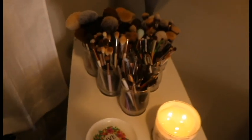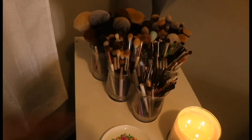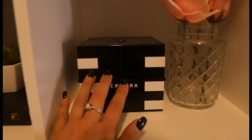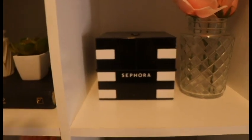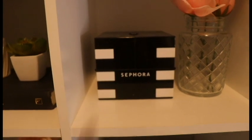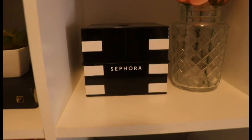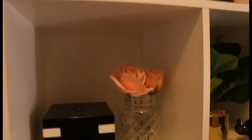Also, over here, if you didn't watch my Dollar Tree video, all of these little glass containers for my brushes are also from the Dollar Tree. But this one over here is a Sephora box that I got for Christmas years and years ago. It expands open and it has eyeshadows and lipsticks and whatnot. I think you guys know what I'm talking about. It's kind of like kids makeup, but not. So that's that. I just like the black and white vibe. And then another thing of my little flowers.